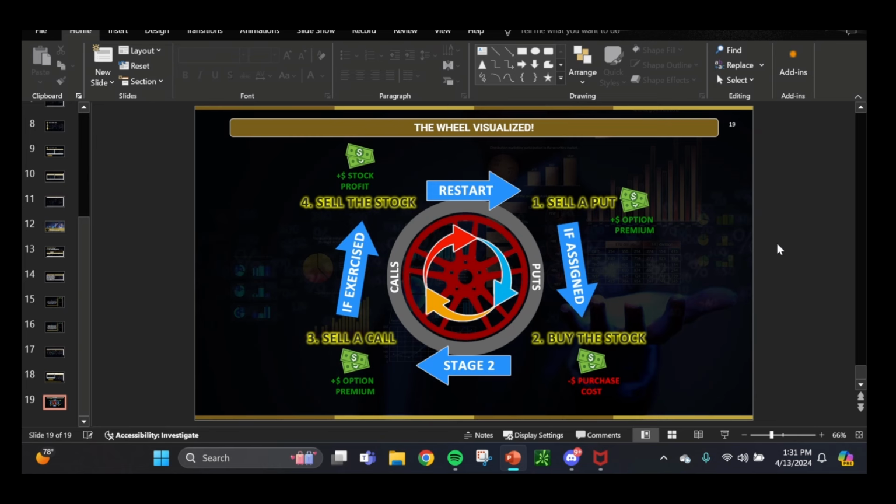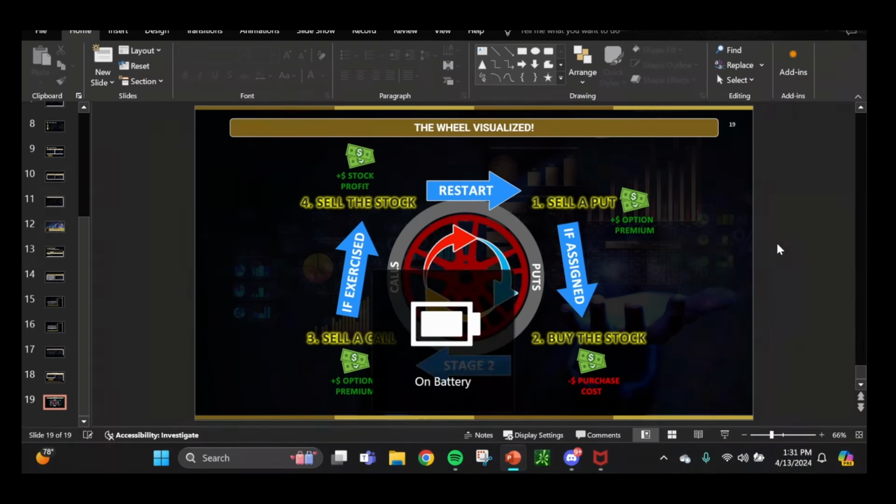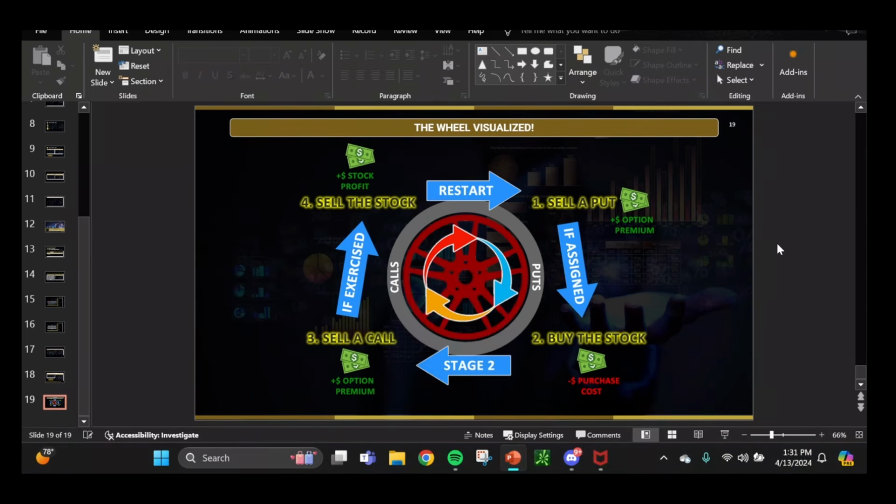A question and follow up to that. It seems like you also have to have at least a medium-sized account to do this. You have to have enough capital to buy the stock. So how do you manage this if you're working with a smaller account?